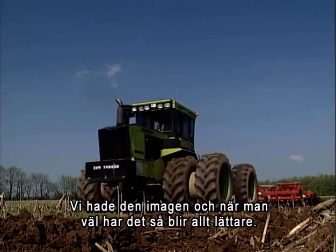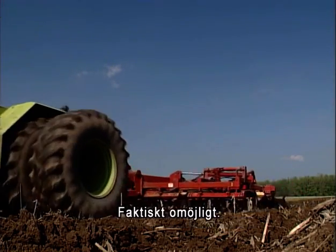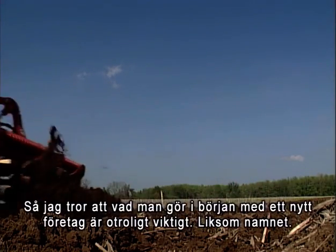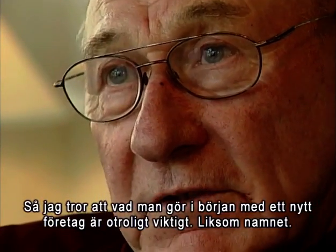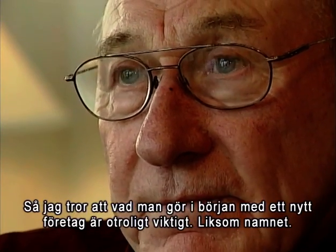And even though we upgraded to a heavier machine, it was hard to ever change the image. In fact, impossible. So I believe that the first few moves you make when you start a company are extremely important. Yeah. And the name.